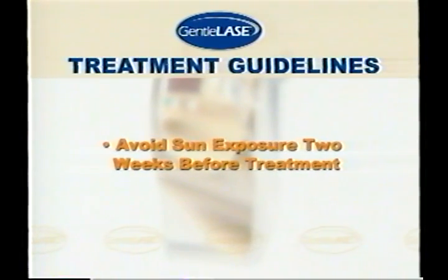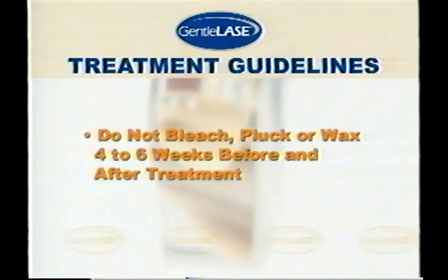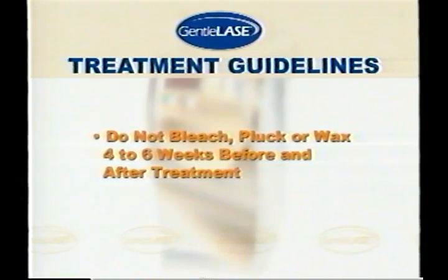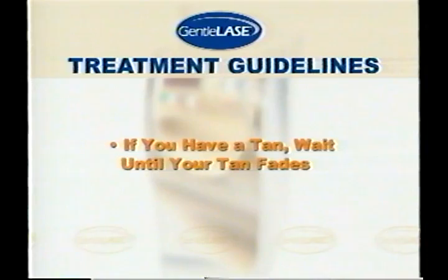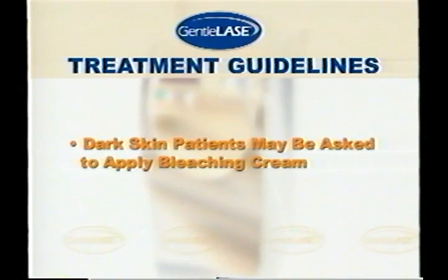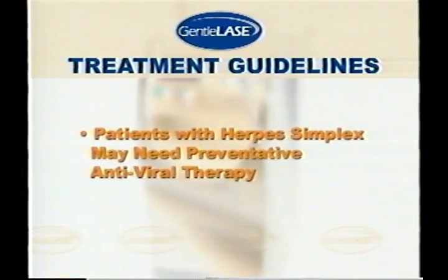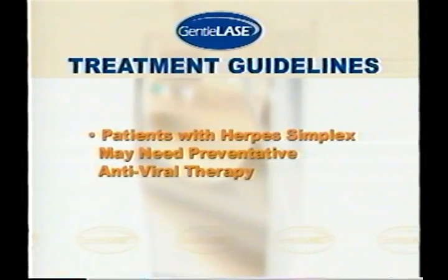Avoid sun exposure for at least 2 weeks before treatment. Also, for 4 to 6 weeks before and after treatment, do not bleach, pluck, or wax your hair. If you have a tan, wait until your tan fades. If you have dark skin, you may be asked to apply a bleaching cream for 4 to 6 weeks before your treatment. If you have a history of herpes simplex, your doctor may prescribe preventive antiviral therapy.